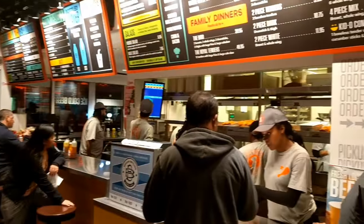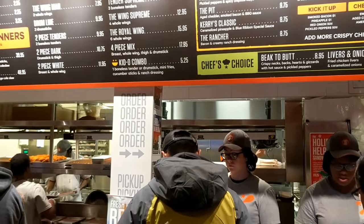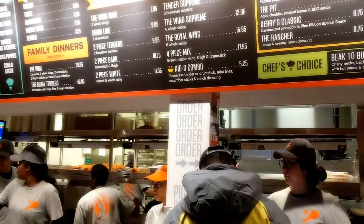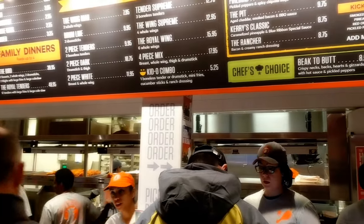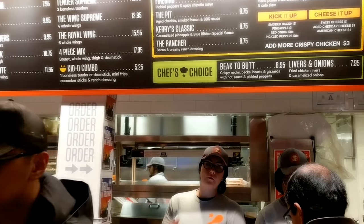Okay, so we are here at Blue Ribbon Chicken, looking for some chicken. We heard this was one of the better places to go to. The wings look good. I like thighs. And then, oh look, they have the beak to butt. Crispy necks, I think I'm gonna go for that.